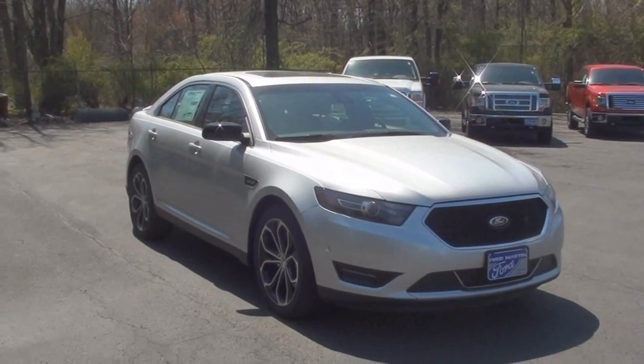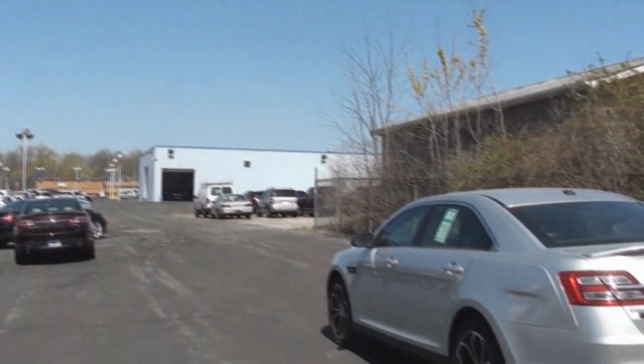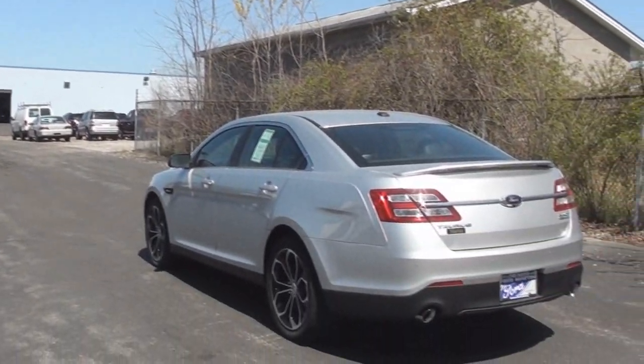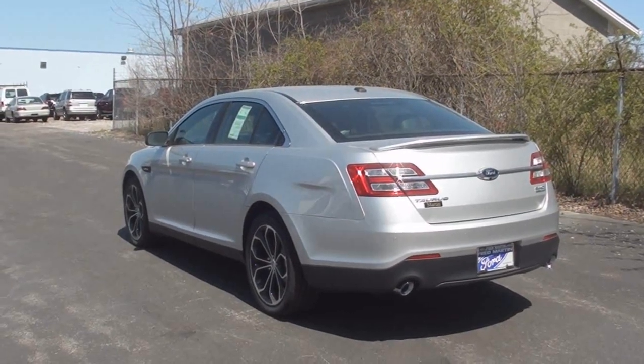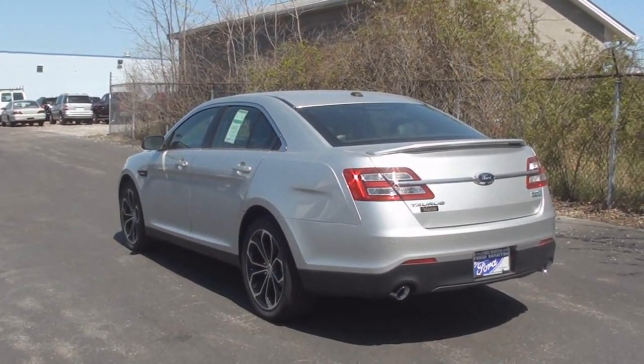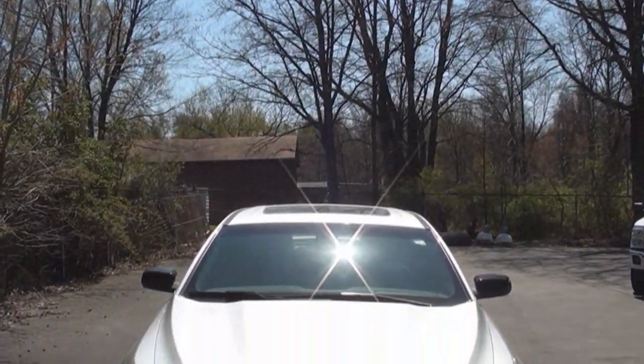The Taurus is still in its sixth generation, but sees a slight makeover in terms of its styling and technical features. The SHO model has been the high-performance model of the Taurus since 1989, but was discontinued for the 4th generation Taurus and recently brought back for the 6th. There have been 4 generations of the SHO model.